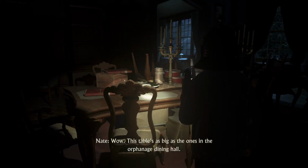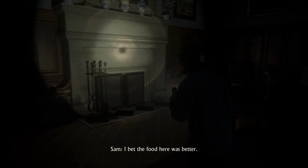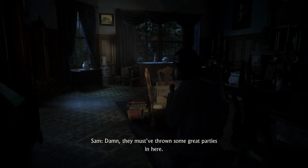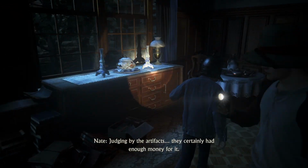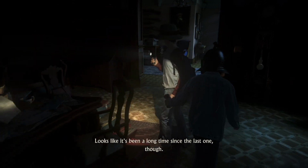This table is as big as the ones in the orphanage dining hall. I bet the food here was better. Wouldn't take much. Damn. They must have thrown some great parties in here. Judging by the artifacts, they certainly had enough money for it. Yeah. Looks like it's been a long time since the last one, though.